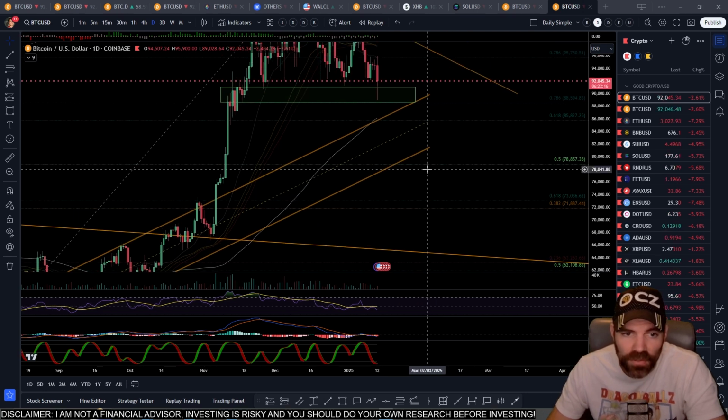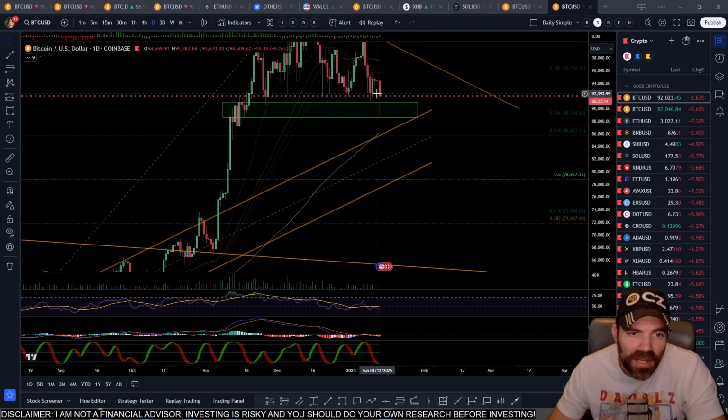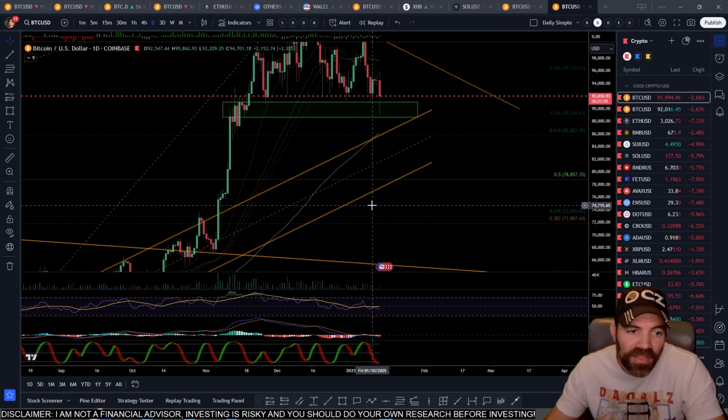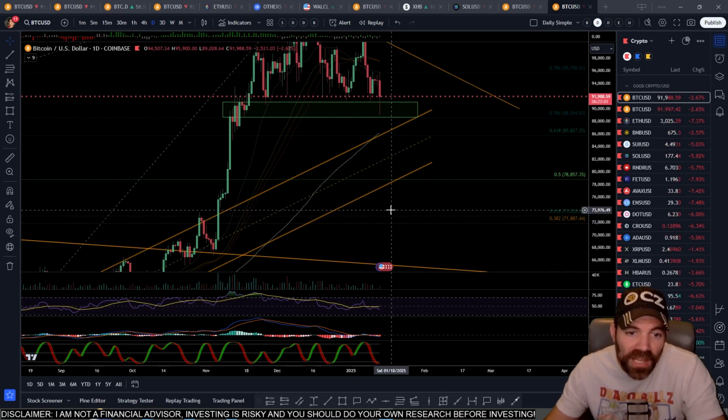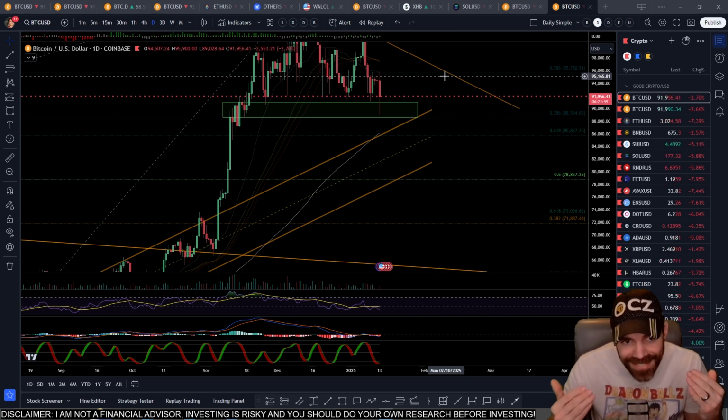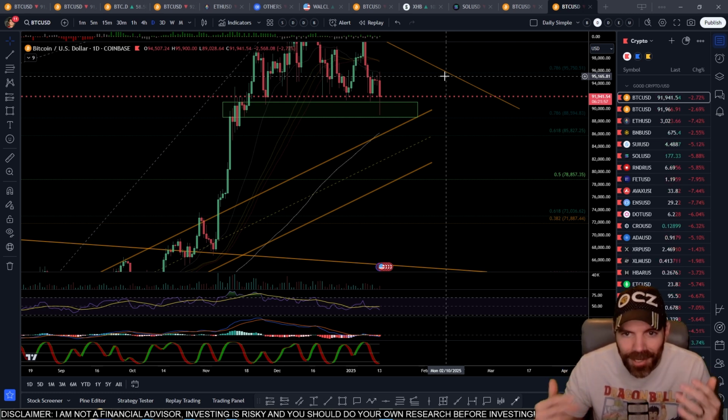I think it's very unlikely. Of course, anything is possible, but I would see a drop maybe into this area, maybe into this area, maybe into this area. Very, very low likelihood. I think if it gets anywhere near down here, there's going to be a lot of buyers and you'll see the price just absolutely skyrocket. Sometimes the price does need to come down before it can come up.